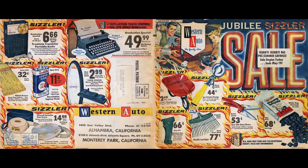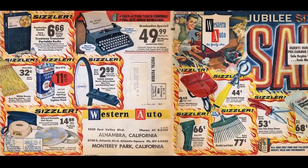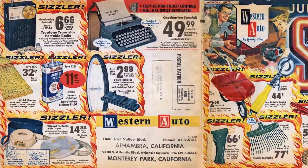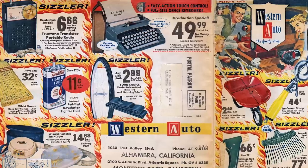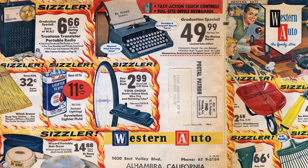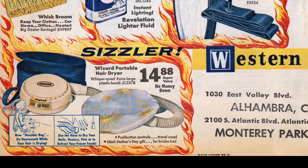And the back page, the back cover of this mailer. And the front page you see to the right, these are the two most important pages where they are going to put their hottest items. A transistor radio, a typewriter. It doesn't say what brand is on that typewriter, but it does say it comes in a Morocco vinyl carrying case. Morocco vinyl! And here are those bike tires, and lighter fluid, and a Wizard brand hairdryer for getting that salon look right at home.